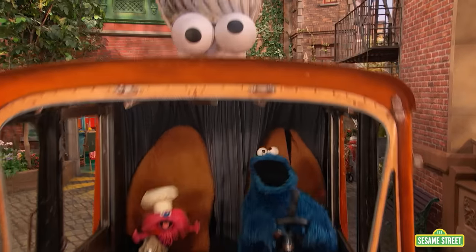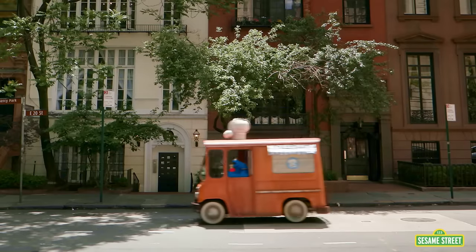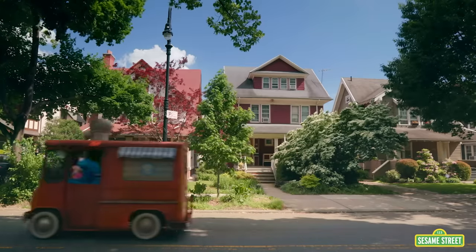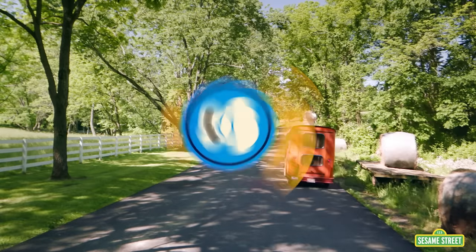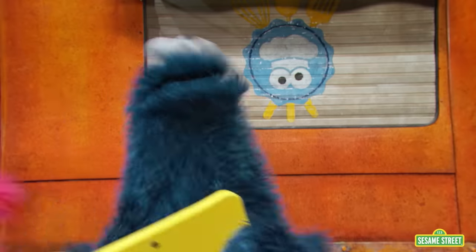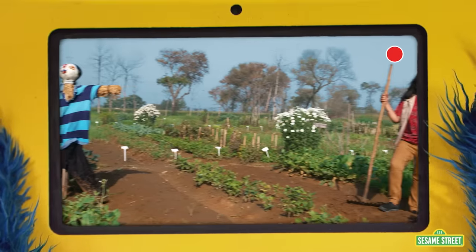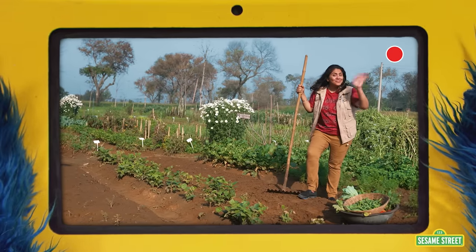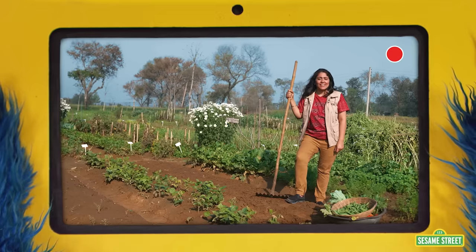To the pea farm! Pea farm, we're going to the pea farm! Boy, oh boy! Here we are at the pea farm! Hello, Miss Farmer! We need some fresh peas to make pea soup. Can you help us, please?